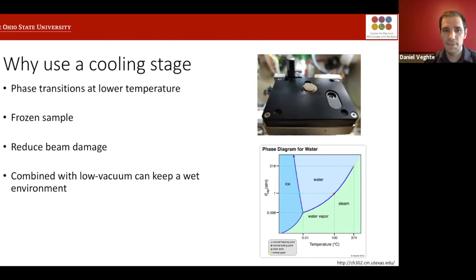And then again, one reason to also cool your sample, besides trying to do some in situ experiments, is to reduce the beam damage on your sample. Generally, if you're cooler, you're not going to have as much knock-on damage to your sample itself. And if you incorporate this along with low vacuum, then you can keep your samples wet. So generally, on the phase diagram, we'll lower the temperature to somewhere between probably 2 and 5 degrees C. Then the water vapor content will only need to be around 700 to 900 pascals. So you can keep at least a decent resolution in the microscope.